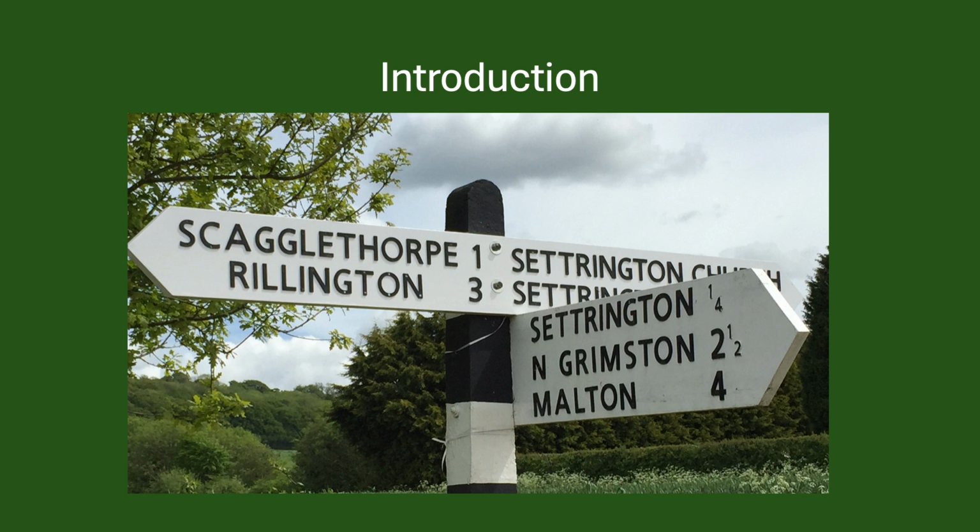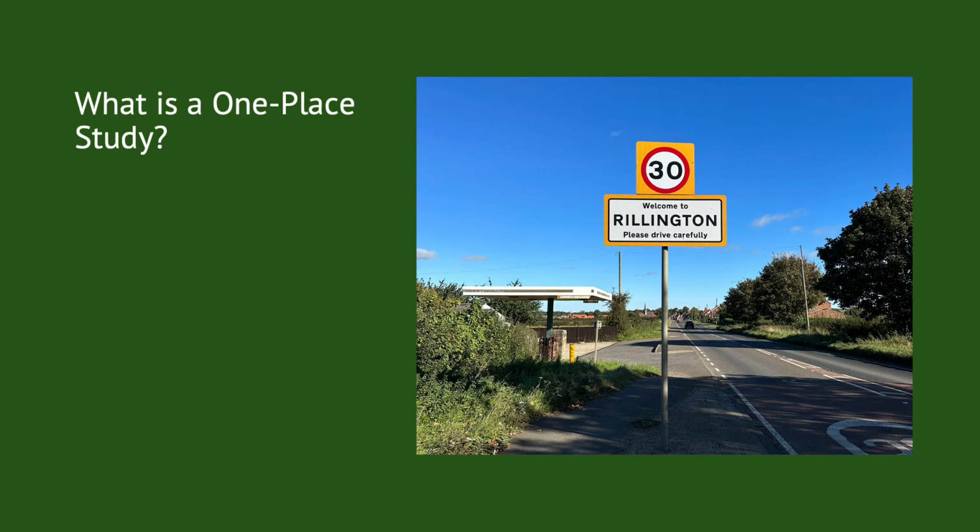Rillington is a freehold village, so it's always been a place where people could own their own land and build on it, unlike in other places where land was owned by big estates and the houses are more uniform. So rather than a top-heavy societal structure, Rillington was a bottom-up society, the Republic of Rillington.